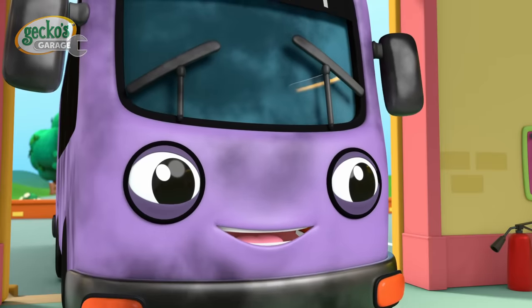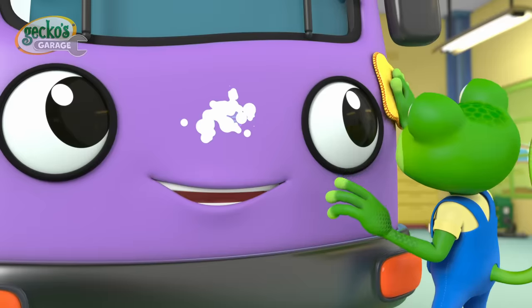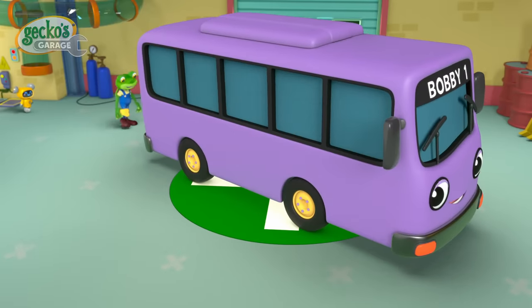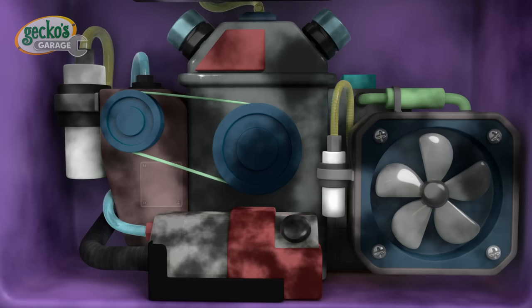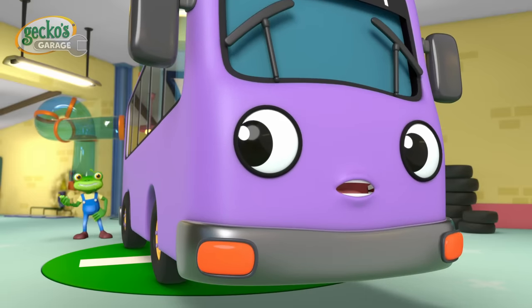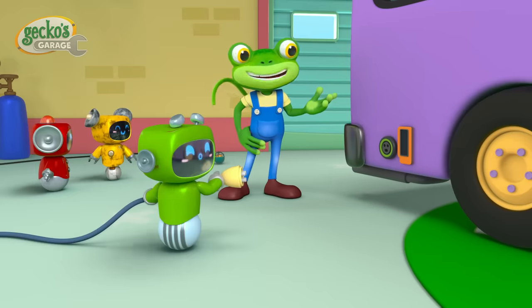Oh, you're dirty again. How did that happen? I think we're going to have to wash you by hand. Squeaky clean! You can get back to your bus route, Bobby. That's what's making you dirty. Your messy old petrol engine. How would you like a clean electric engine instead? Are the solar panels ready? The panels take energy from the sun, giving Bobby clean power for him to run.